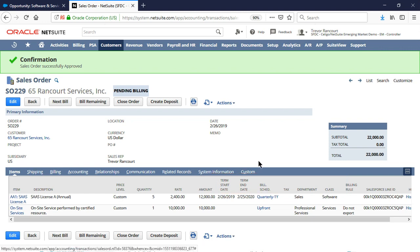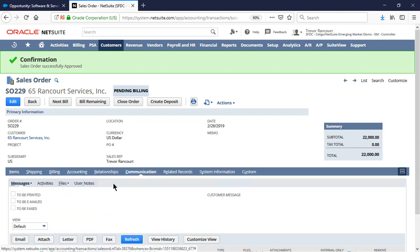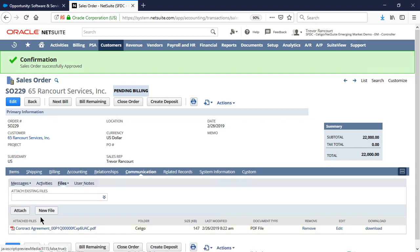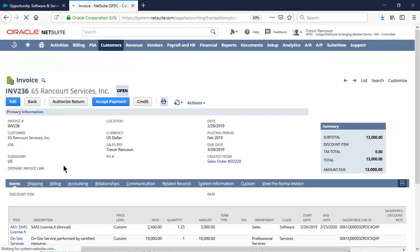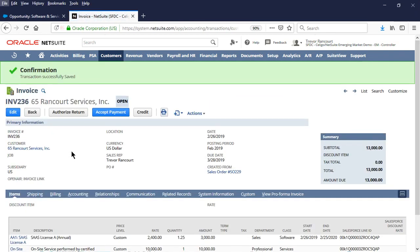I can see any relevant documentation that the sales rep attaches to the Salesforce opportunity to minimize back and forth or documents being locked down in their personal files. When we're ready to send out the first invoice, the system's automation calculates exactly how much each invoice should be for, so that we don't have to keep track of this manually or in Excel.